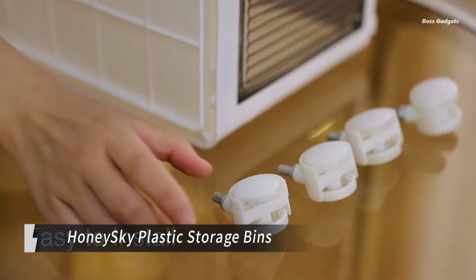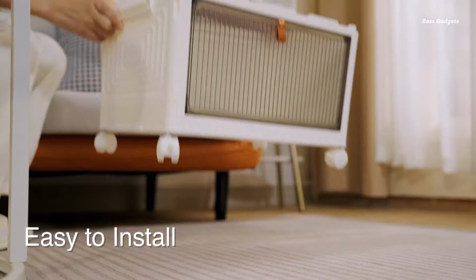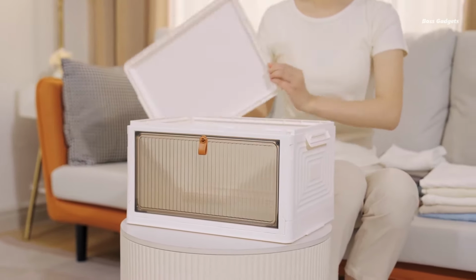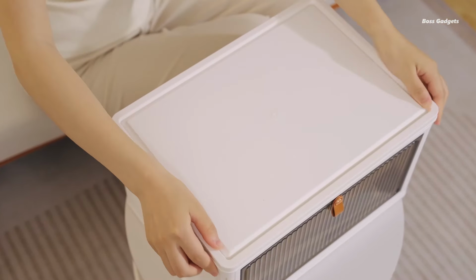Crafted from durable and high-quality polypropylene, these storage containers are built to last. They're odorless, semi-transparent, and designed with a sturdy, thick construction to handle heavy loads. These premium bins are the ideal choice for long-term storage and organization.